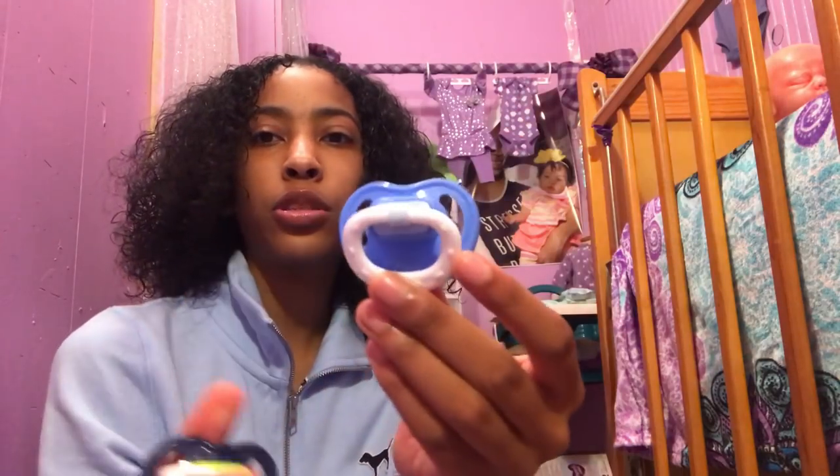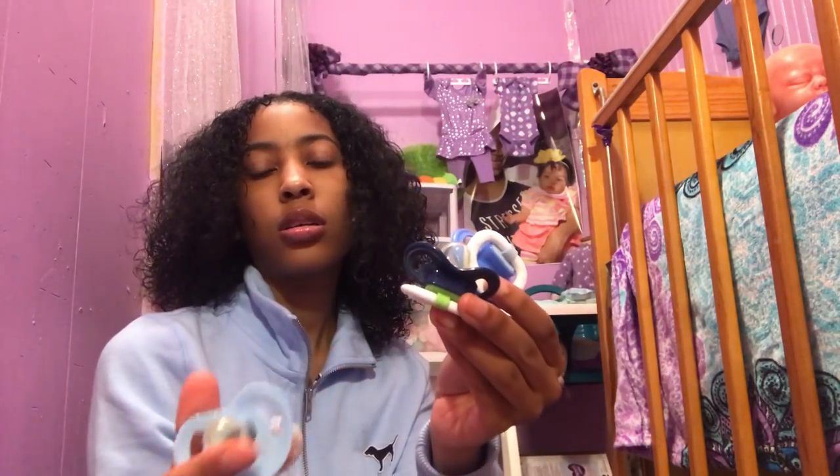This is a handmade one. I got this from a girl. It says Taylor Grace. We have Parent Choice. Parent Choice right here. You guys, I've been collecting since I got in the community. Right here, I have Parent Choice.